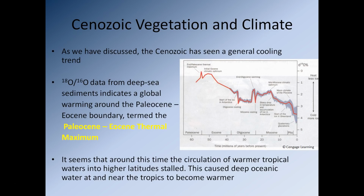So that general trend is reflected in what we see when it comes to the plant life. The oxygen 18, oxygen 16 data from deep sea sediments indicates a global warming around the Paleocene-Eocene boundary. Here's the Paleocene, here's the Eocene. We have a period of high global temperatures here, and that's typically referred to as the Paleocene-Eocene Thermal Maximum.